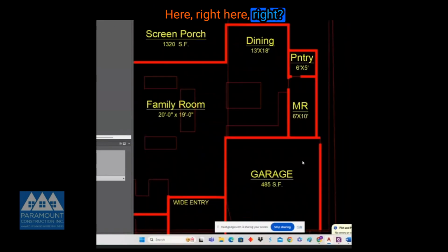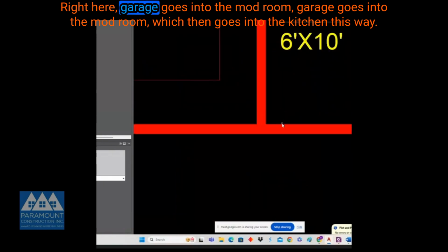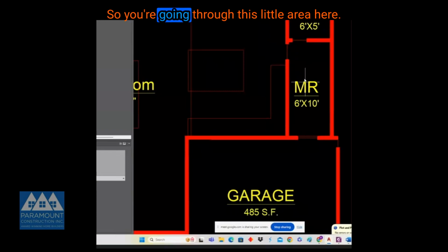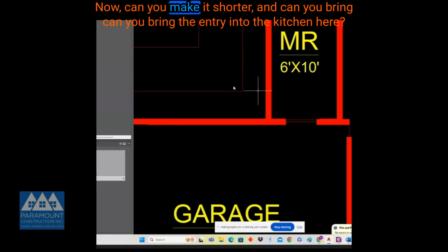Right here, into the mud room. Storage goes into the mud room, which then goes into the kitchen this way. Just keep running through this little area here. Now, can you make it shorter and bring the entry into the kitchen here?